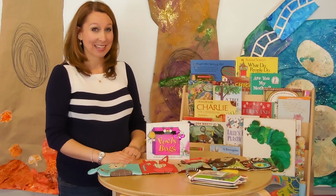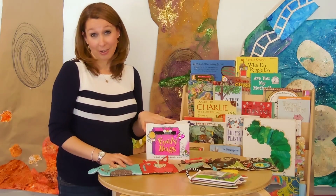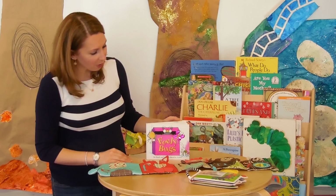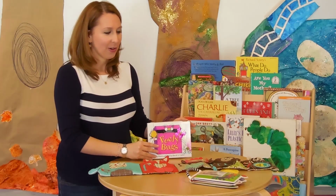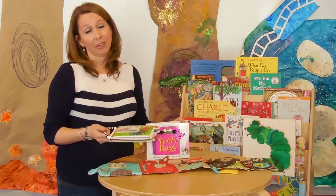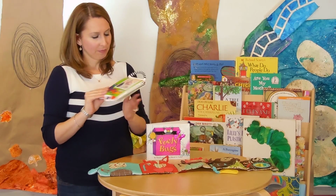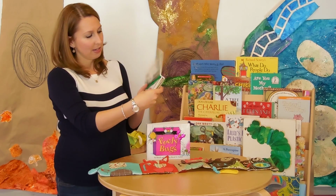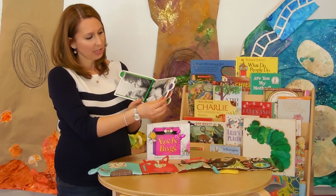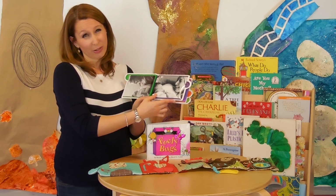Sharing some of my top picks for types of books to share with ages 0 to 5 years. So for our babies, babies love faces, so you could put together your own photo album for your baby, or this is a little album from Sassy Baby that is waterproof, and we just have some pictures in here for baby to see faces when they're 0 to 3 months.